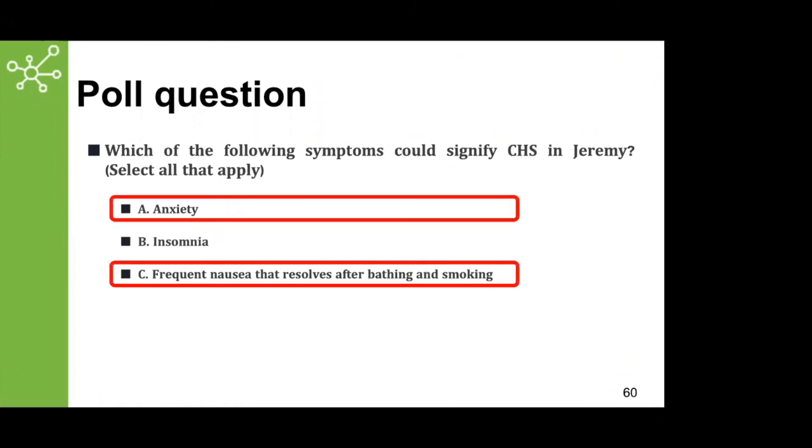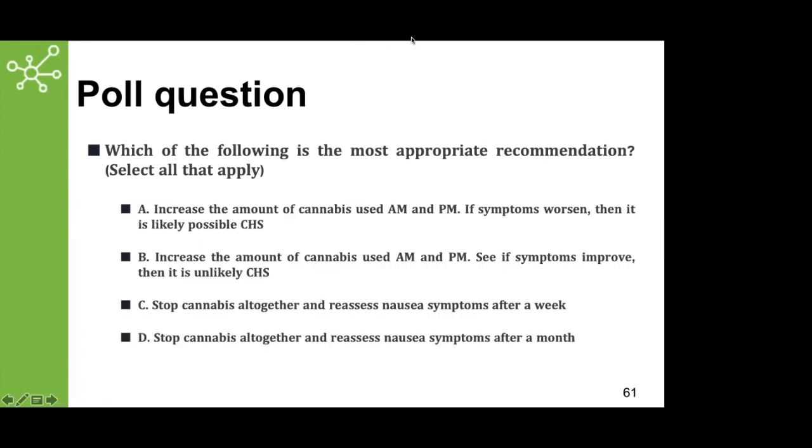Remember, with CHS, we're going to see reduction of our natural cannabinoids and a whole host of other reasons that are going to aid in the patient clinical presentation. But yes, the main symptom that I would really be looking for is going to be frequent nausea that resolves after bathing and smoking. Next poll question.